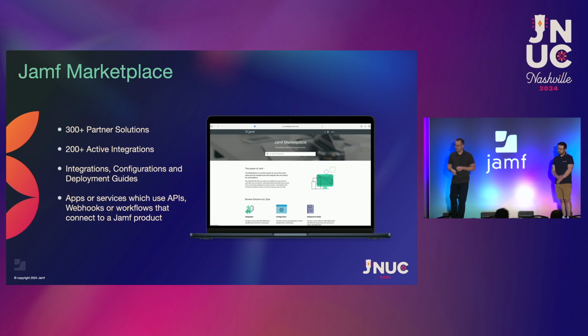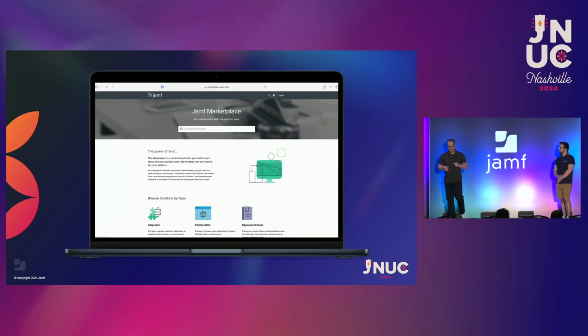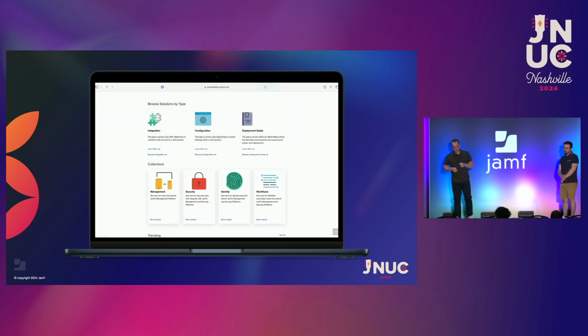So lots that goes into it. Lots of partners, over 300 partners at this point, 200 active integrations, really just designed to be a trusted source of vetted integrations at Jamf that you can utilize. So yeah, really designed to help you tailor your specific needs of your organization to make sure that you're adding on as many things that can just help you be more efficient.